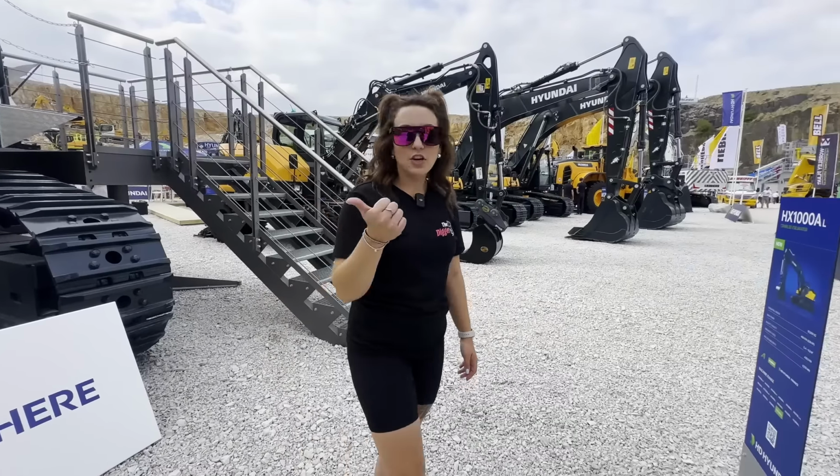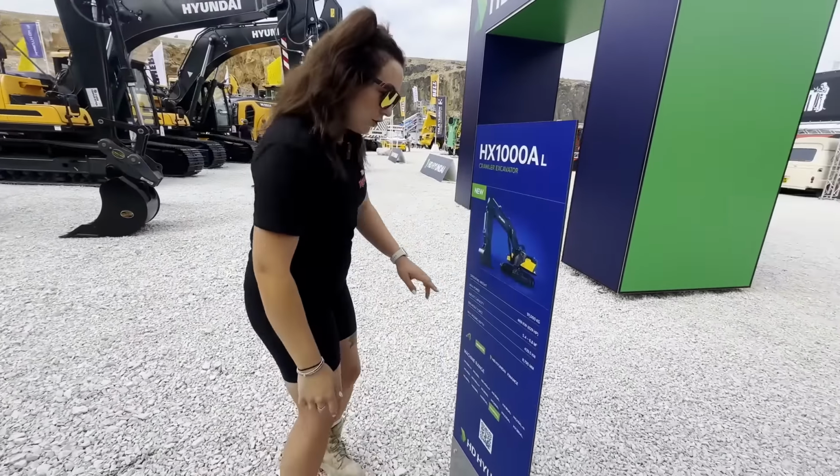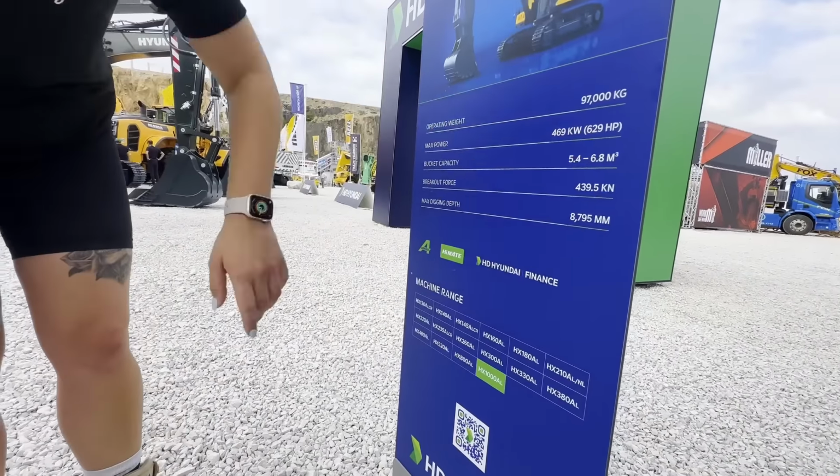It's got a Perkins engine in it, along with everything else here, including the horsepower, which is 629.